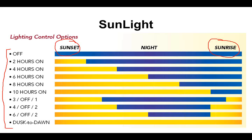Fully electronic protections. The custom programmability and the preset lighting programs I'm going to go into a little bit later in this presentation, but both of those are available in this controller. And again, the LED indicators here on the face of the controller so that you know exactly what's going on, both with your battery levels and the status of the system.